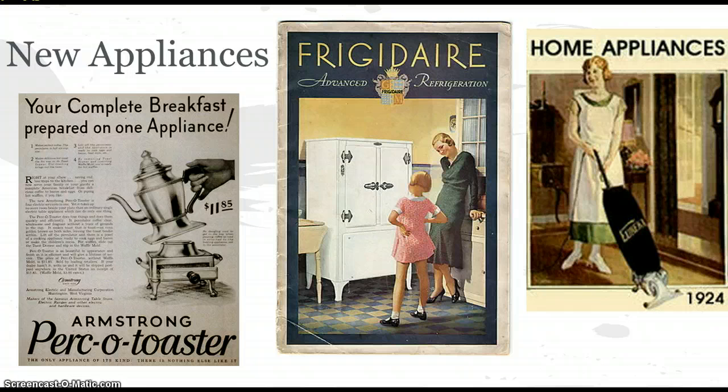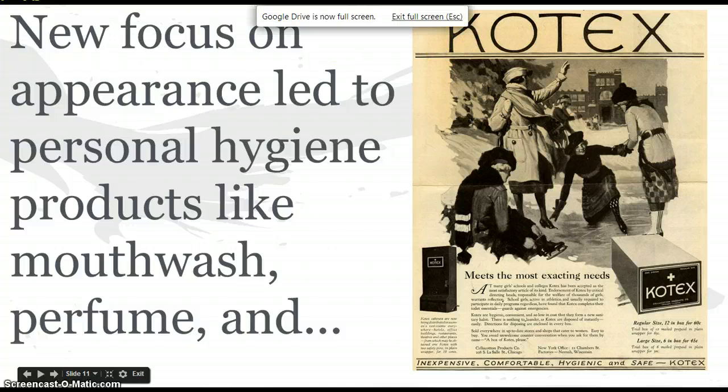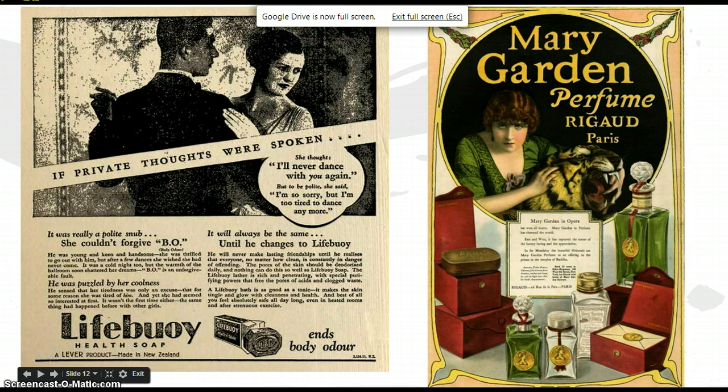C. New appliances. They were advertised as labor-saving, and they truly changed the home: electric irons, vacuum cleaners, washing machines, and refrigerators. D. A new focus on appearance led to products like mouthwash, makeup, perfume, and Kotex. Here's another picture of 1920s advertisements. Take a look.